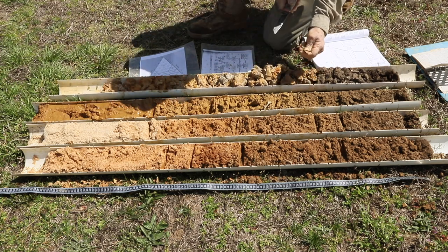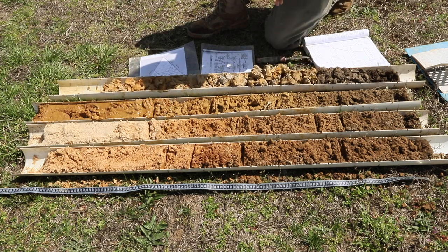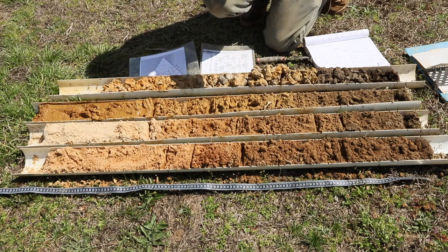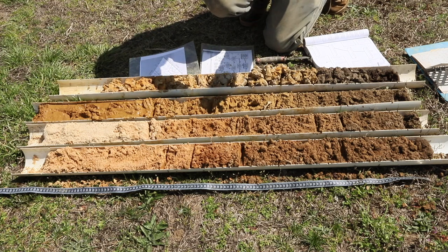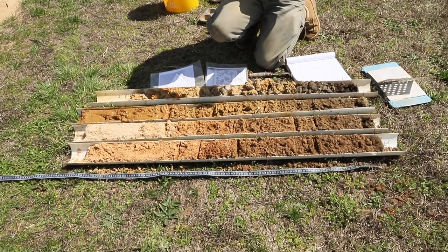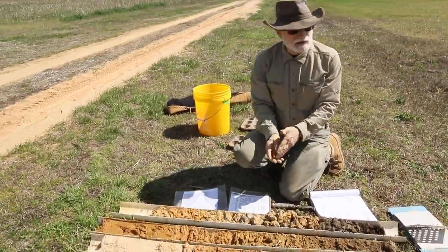This is higher in clay. So now we can make a ribbon. Clay is accumulated here. Some of it's moved down and some of it's washed down the hill, but we can make a ribbon out of this. This is not a clay soil, but it's higher in clay. You can see you make a pretty good ribbon. It's probably a sandy clay loam, I think. It's enough to be in a clay loam layer.